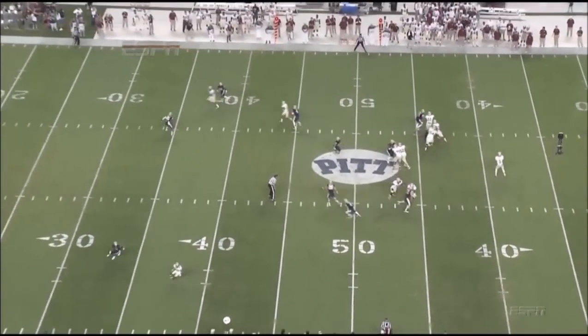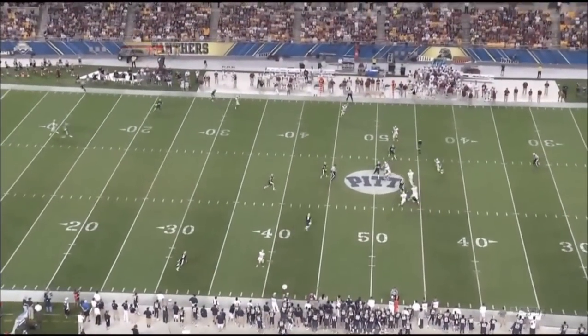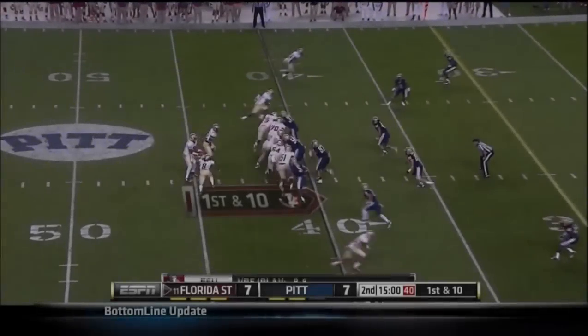He's going to drop back. Now Benjamin clears. That's the throw. That's the touchdown. So where's the chemistry then? Well, he's got to see it. In Pittsburgh territory at the 40s.